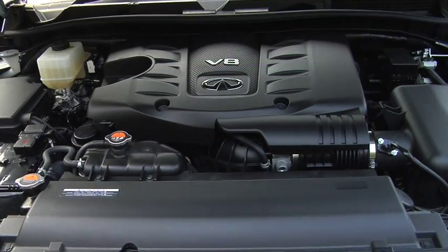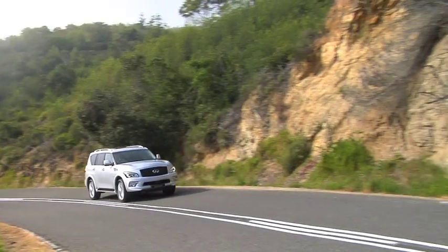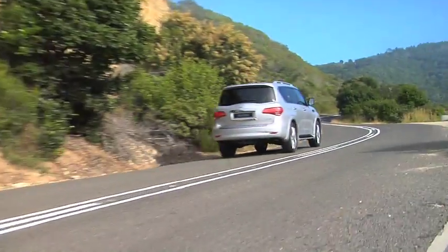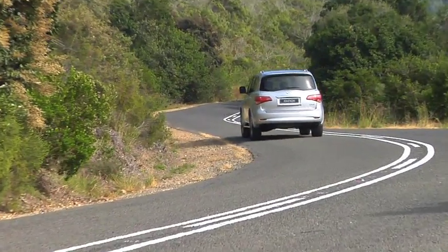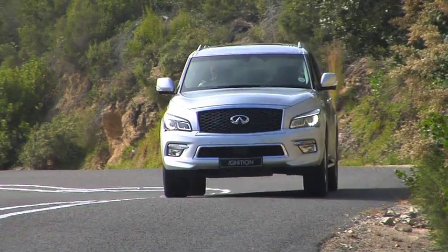5.6 litre V8, that is the only option that this car comes with. So just under 300 kilowatts, 560 newton meters of torque. It's got that Infiniti performance built into it, so when you do get a shove on, the car actually handles surprisingly well for something this big.